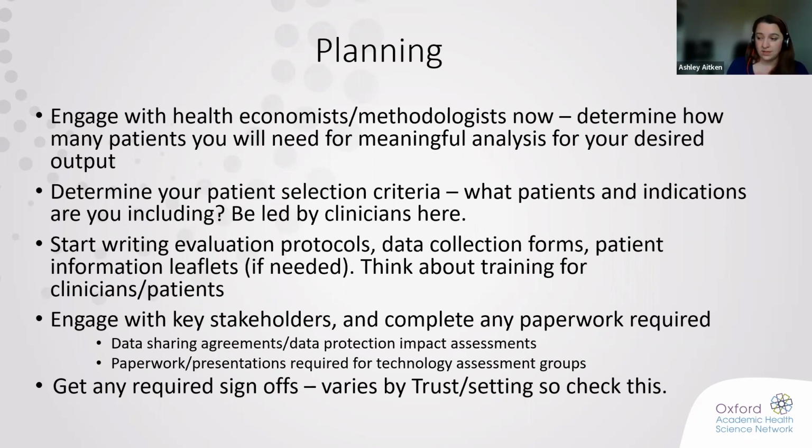And then start writing your evaluation protocols, which I tend to approach more like step-by-step guides as to what to do. So you could almost use it as a training package to a certain extent. Include your patient selection criteria in that as well, so if you ever need to take it for sign off, you've got everything there. Data collection forms, if they're going to be required next to the analyzer or by the technology, things like that. And patient information leaflets if needed.